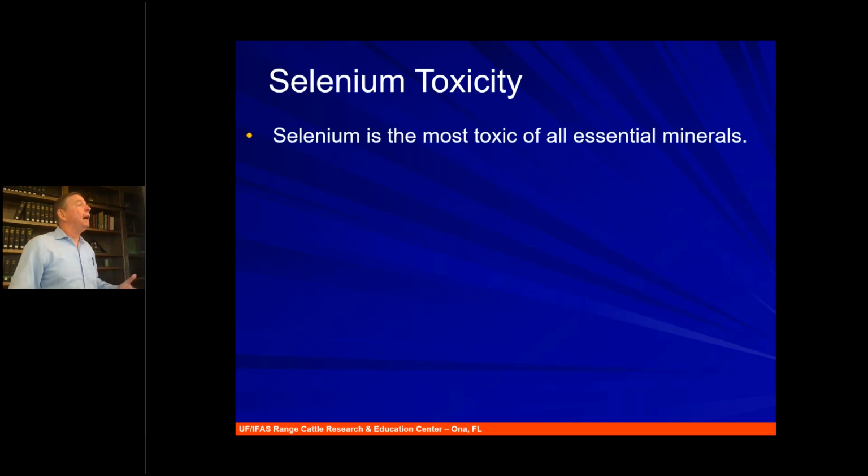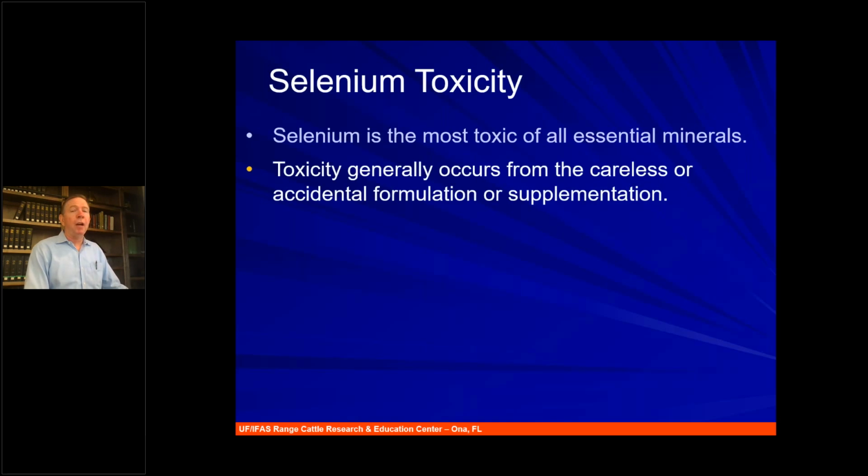So the reason behind all this is this issue of selenium toxicity, which is probably far more overblown than what it actually is, particularly in areas that have low soil selenium. Lee McDowell did several studies looking at the tolerance of beef cows to high levels of selenium and found them to be quite tolerant. Toxicity generally will occur from careless formulation. So because it's toxic, the formulators will make a premix. It's generally 1 to 3% selenium. And then the feed company will blend that premix into the finished feed product. And then that helps to dilute it out and protect it from mistakes.